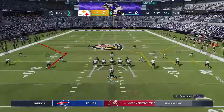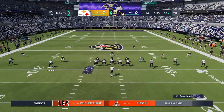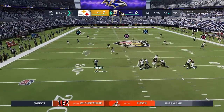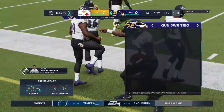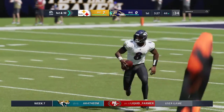From the 34 now, here's 1st and 10. Jackson from the shotgun, forced out to his left. He'll run it, and he goes out of bounds just shy of the 45. Give him 10 that time, escaping the danger, running with it, and picking up a 1st down.